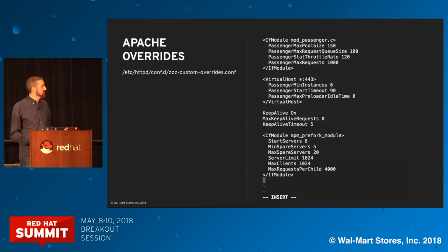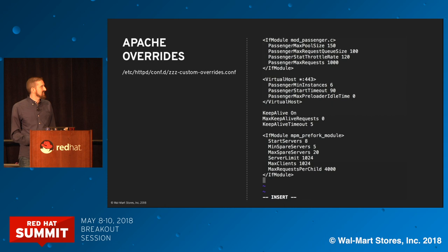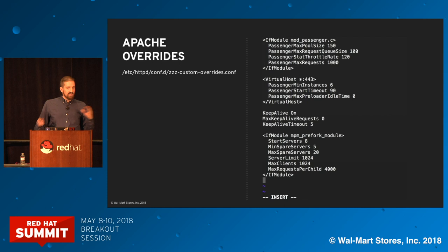And a lot of these values you can pull out of the performance tuning guide, which was just updated recently. It's very good. So I'm not going to go through all of those, but one of the really important ones for us was that top value for passenger max pool size. Early on, we did a lot of tweaking and changing of some of these values, especially during the registration period for clients, because it was a very busy time.